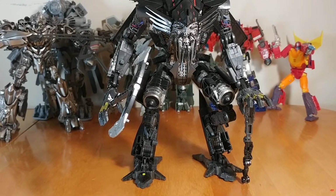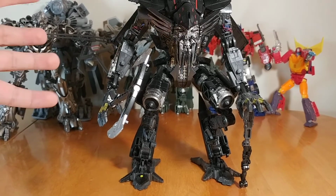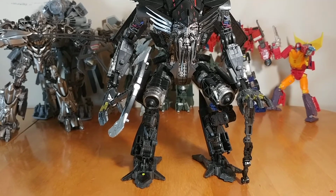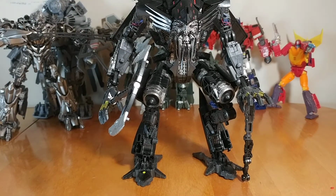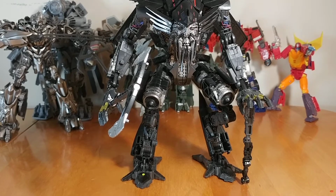He doesn't look tall because I have him hunched over, but if you extend his legs upwards more, and even just the sheer mass of the figure, he's a big figure. Definitely worthy of the leader class. You don't get too many leader classes as big as Jetfire, which is awesome. He has his axe, he has his cane, which is cool. The jet mode is pretty nice, and you can also take him apart and combine him with the later released Optimus Primes, which is also really cool. I've done it before, and it turns out pretty cool.